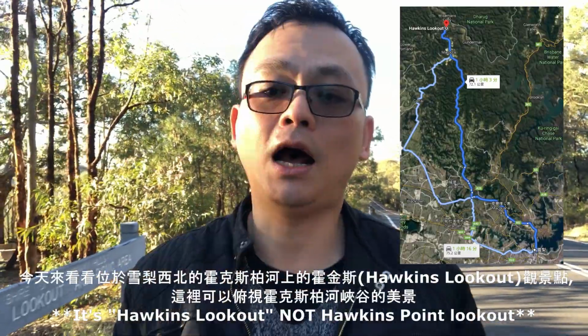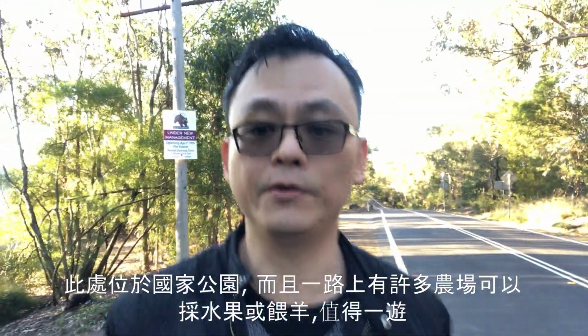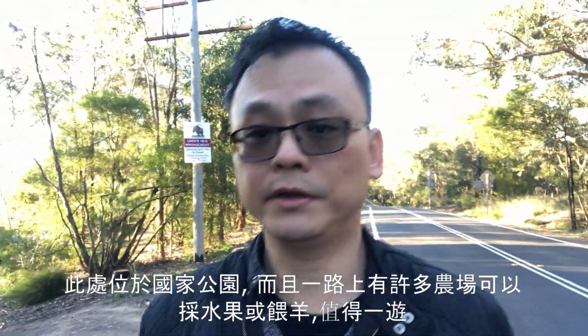Today, I've come to check out Hawkins Lookout, which is a vantage point that overlooks the beautiful Hawkesbury River Valley. It's pretty close to the Wisemans Ferry Township, and this particular area here is surrounded by national parks.